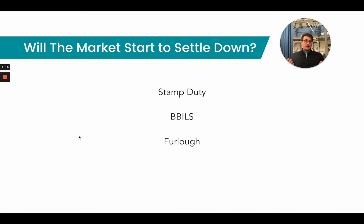Now, as we don't have enough supply and we've got all this demand, obviously that's causing, you could say, this frenzy that we are seeing at the moment. We're seeing price growth increasing at dramatic rates. We're seeing rent increase at dramatic rates as well. And I think that stamp duty has a part to play in that as well. Then we've got to look at things like B-bills.